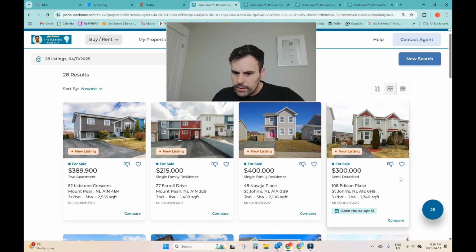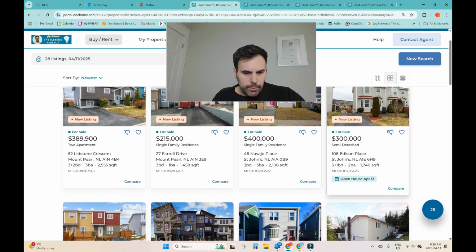108 Edison Place, St. John's. We have a semi-detached four-bedroom, two bath, 1,700 square feet for 300,000. That will definitely sell over asking just because of the way they have it priced. Very attractive, and I think that's over near Mundy Pond.